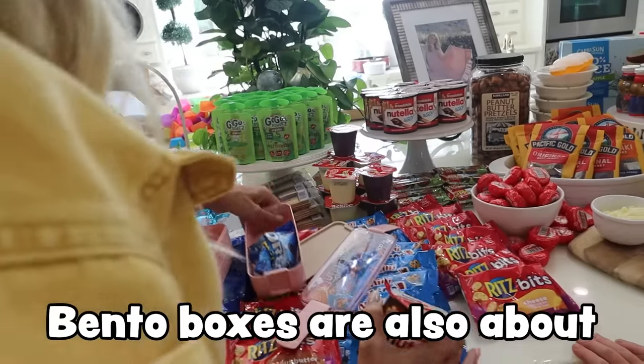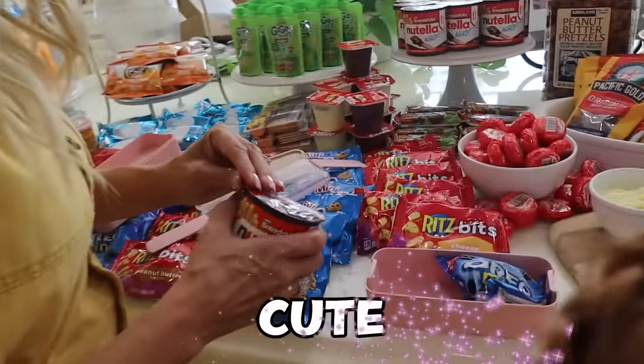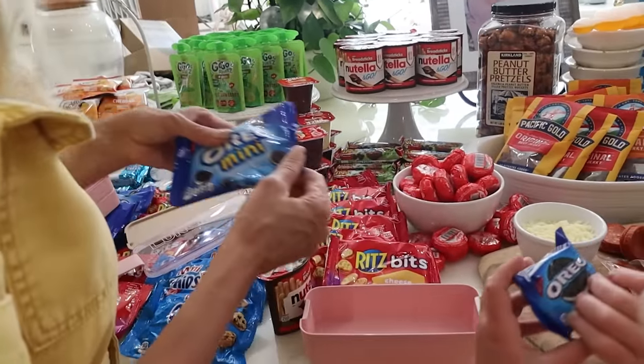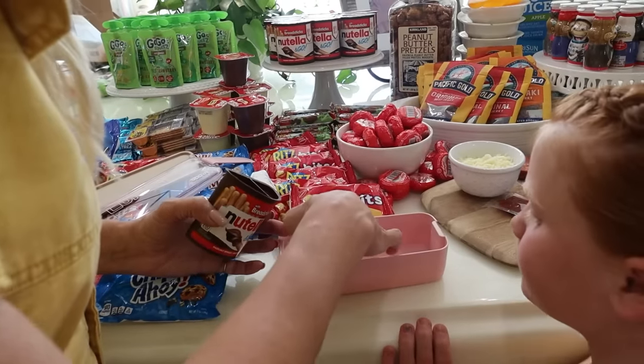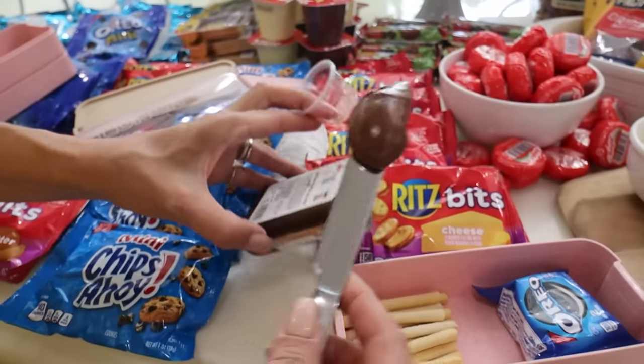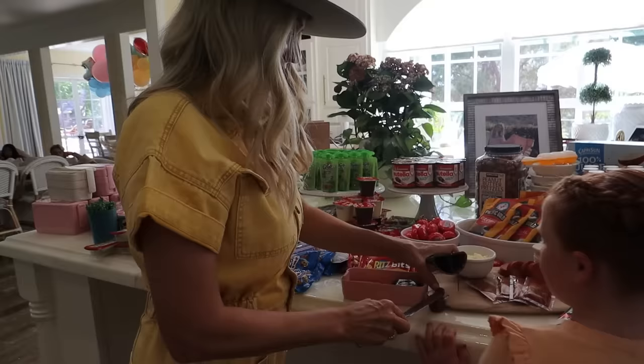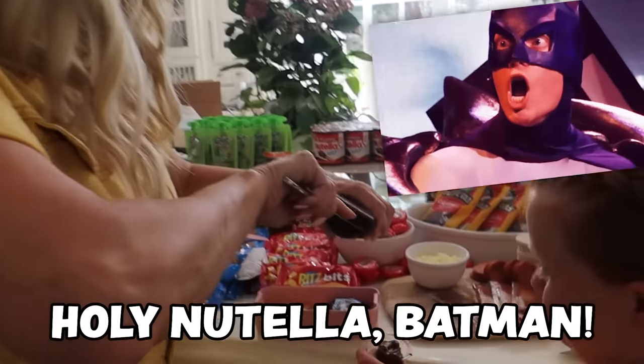Bento boxes are also about making them cute. So maybe what we could do is take these out and place them in. We're gonna go for these ones. Okay, I'm gonna get this cute little thing I got for Nutella. So there's the sticks. Here, will you hold this? I should probably just get the big thing of Nutella for you guys. Holy Nutella, Batman.